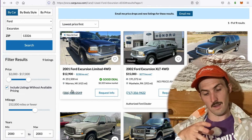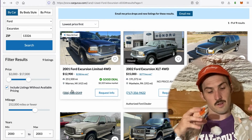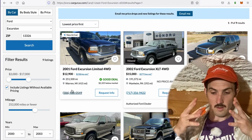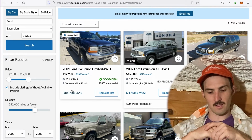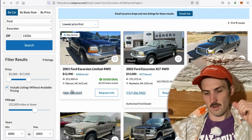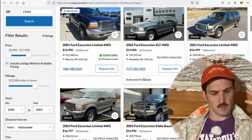I would imagine the maintenance on the Excursion is going to be a little bit more generally. It's an older vehicle. Trucks, just everything about them, brakes, tires, everything is more expensive than on a passenger vehicle. So your expenses are going to be a little bit more, but then you have the added utility of being able to tow. So all these things make for a very, very interesting decision.